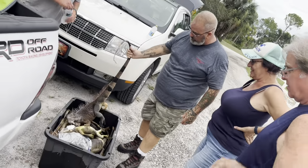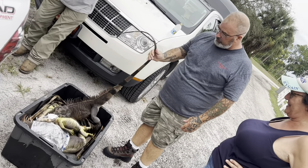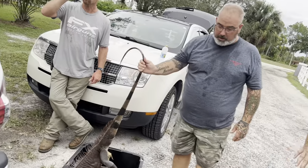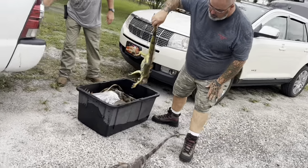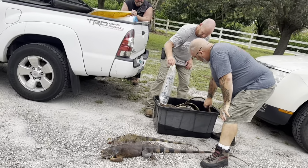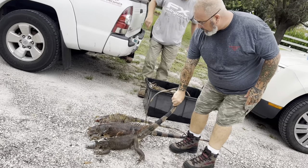Oh, definitely. That dude right there was fat daddy. How much does that one weigh, you think? 10, 13 pounds. Get a couple ducks, but we're gonna have to go our ways here soon. We'll add to the pile. There's some massive ones, dude. Yeah.